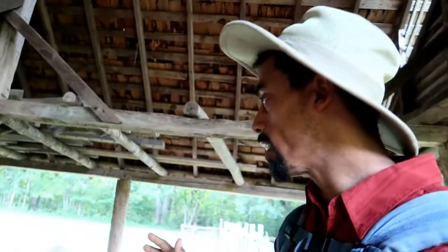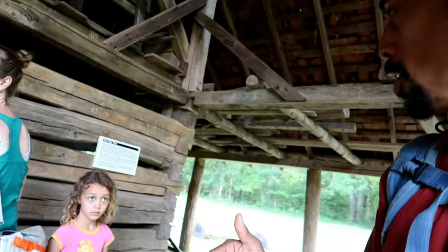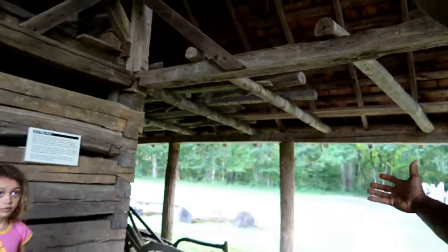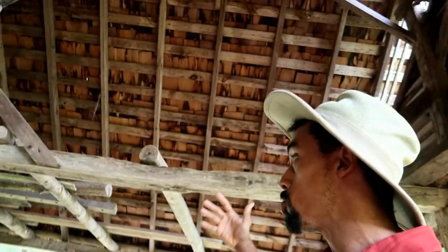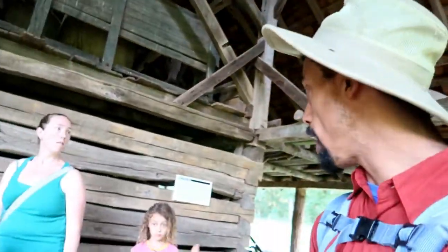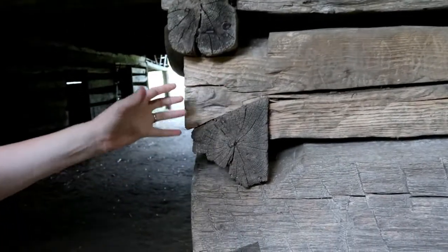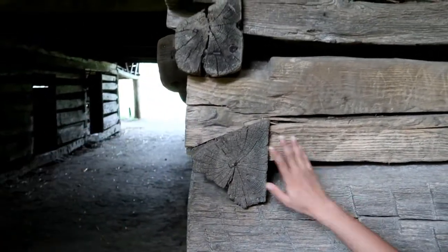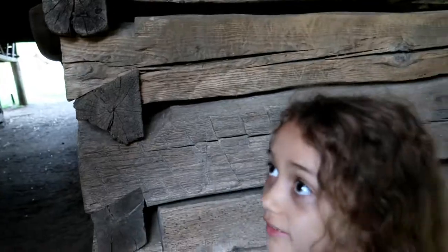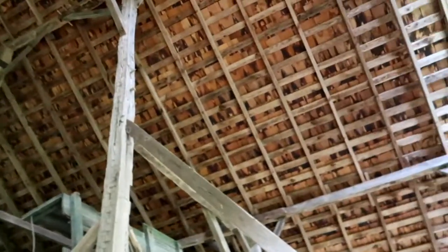You know what? They didn't have power tools back then. They didn't have the skill saws and the drills to put all this together. They had to cut the trees down by hand, and they put this whole thing together by hand. You see how they notched the wood? They fit together like a puzzle. It looks like a T-Rex tooth. It would cost a lot of money to have somebody do this by hand nowadays.